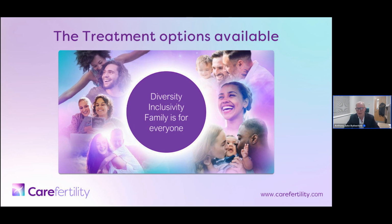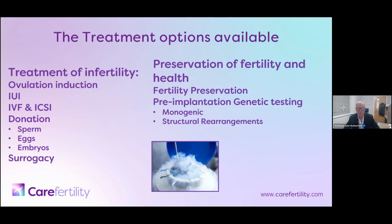We can also help preserve fertility in those couples where one or the other partner is facing cancer treatment, and that hopefully provides them with the ability to have a family later in life after they've recovered from their cancer treatment. So what treatments are available?